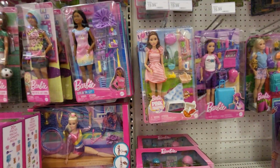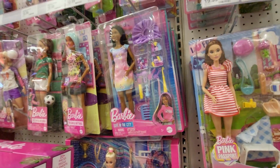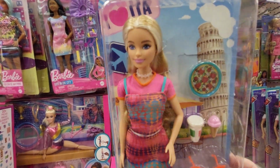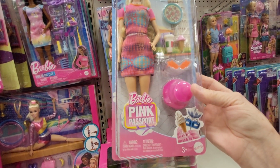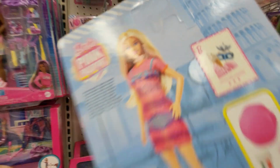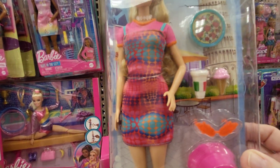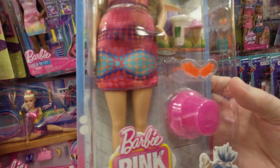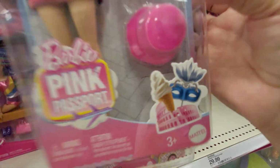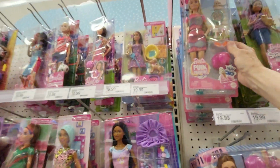Oh, gosh. Okay, I'm just going to go ahead and show you the Barbie stuff, because there's Barbie stuff that I haven't seen. Okay. Oh, look at this outfit. So I haven't seen this one, and it says, I love ITA Barbie Pink Passport. Is this Italy? Why does it say ITA? See, it comes with cutouts. But she's got a clear necklace on, a two-piece outfit, drinks, a hat, glasses. Well, what is this for, though? Is it a party? I love ITA. So this is a travel Barbie for $14.99.